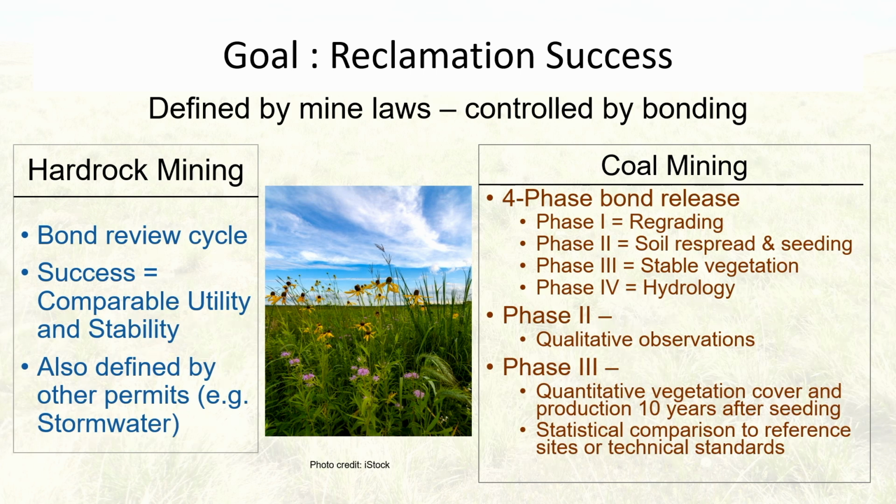And then we jump over to the coal mining, and it's just a different set of rules. In that world, in terms of reclamation, there are 4 stages of bond release. The first is regrading your spoils and getting your post-mine topography. Second phase is respreading your soils and seeding it, and then making sure you're headed the right direction. And then we get to phase 3, which is where you're quantitatively looking at your vegetation, making sure you got diversity, production, good cover, depending on what your post-mine land use is, what your objective is. And then the last stage is hydrology, and I will not be talking about that one because that's not my area of expertise. We're going to focus on phase 2 and phase 3.